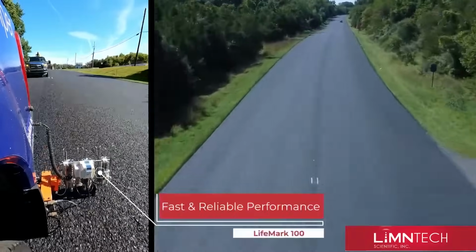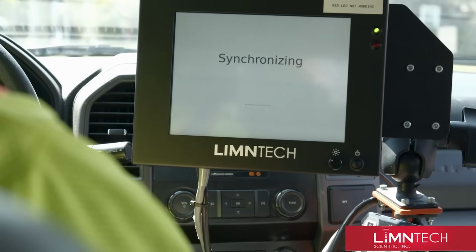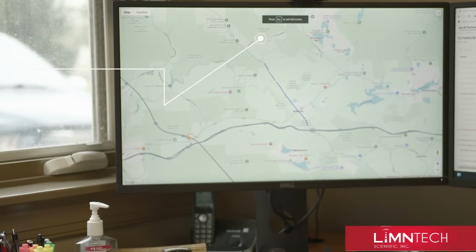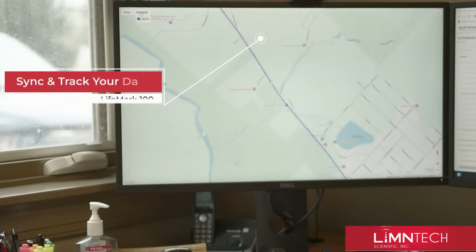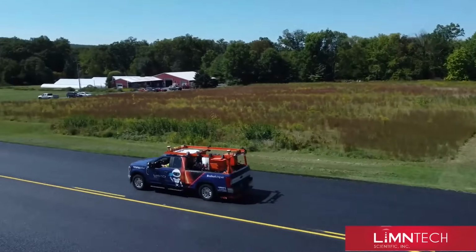As the system scans, it uses AI to recognize markings and logs their exact locations. That data is sent to a secure online platform, so it's easy to reference or use later. There's also an optional upgrade to tag transitions between different types of markings.